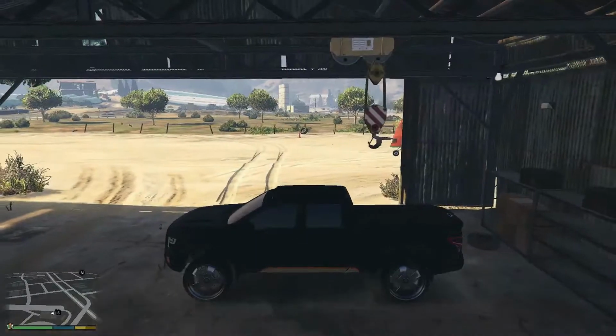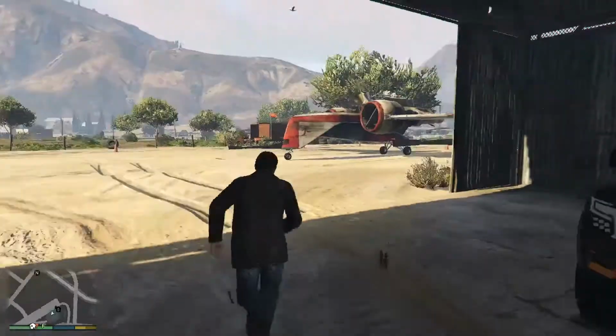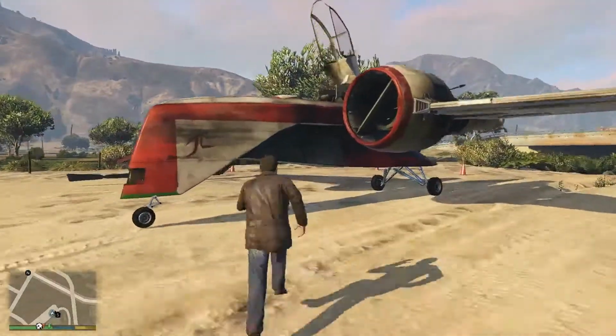There we go, nice and parked. That'll do. There we go. Now let's hop inside the beautiful ARC-170.